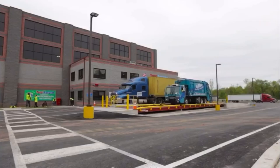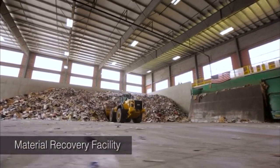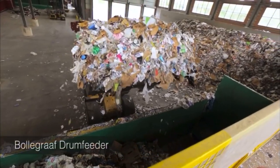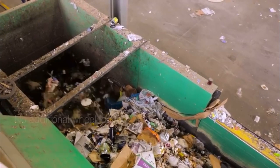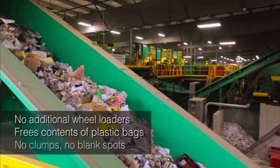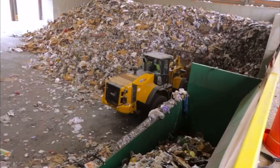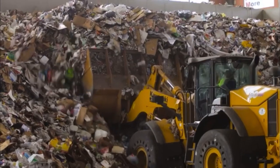Residential single-stream material is brought to the MRF and dumped on the tipping floor. It is then loaded into a large feeding container at the start of the system. Advantages of the drum feeder include improved productivity, more effective pre-sort, and even flow of material. While the machine feeds the system, the loader operator is free to perform other duties like organizing the tipping floor.